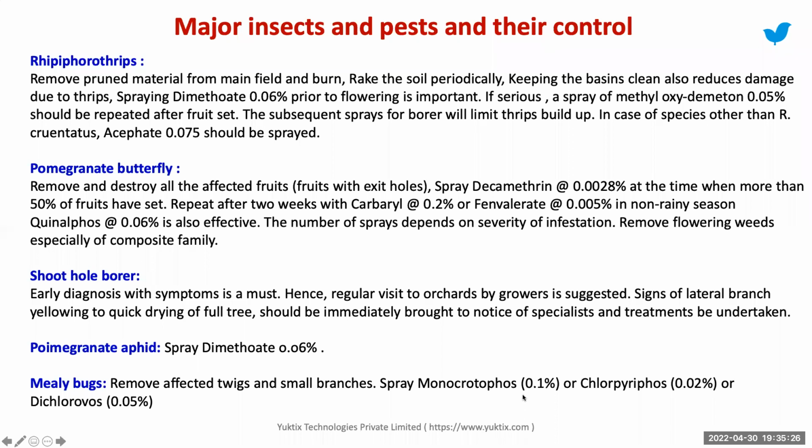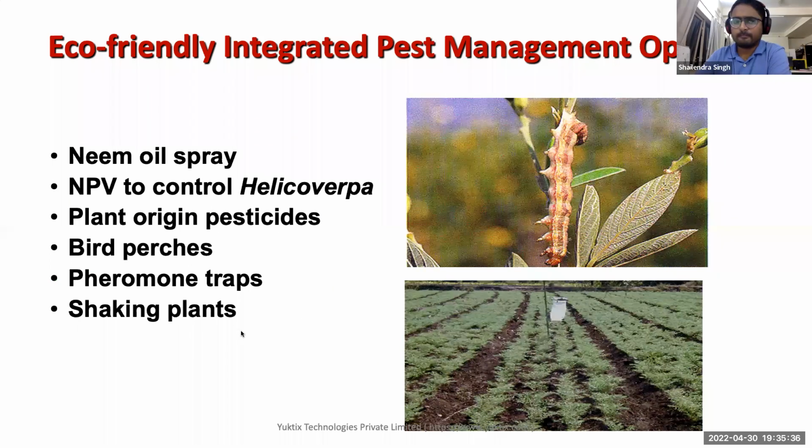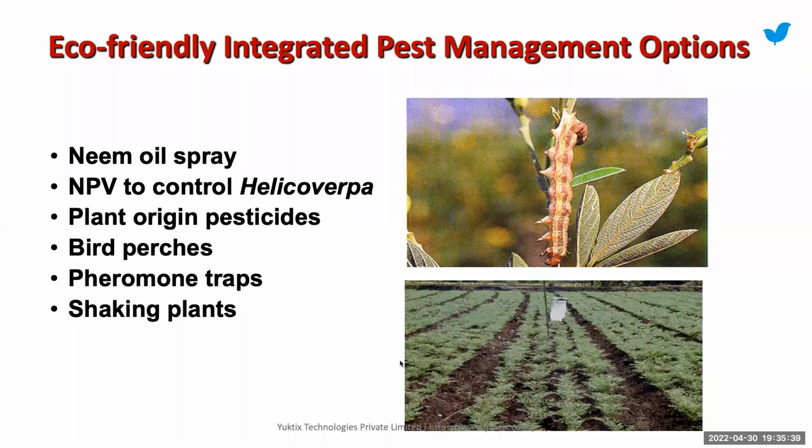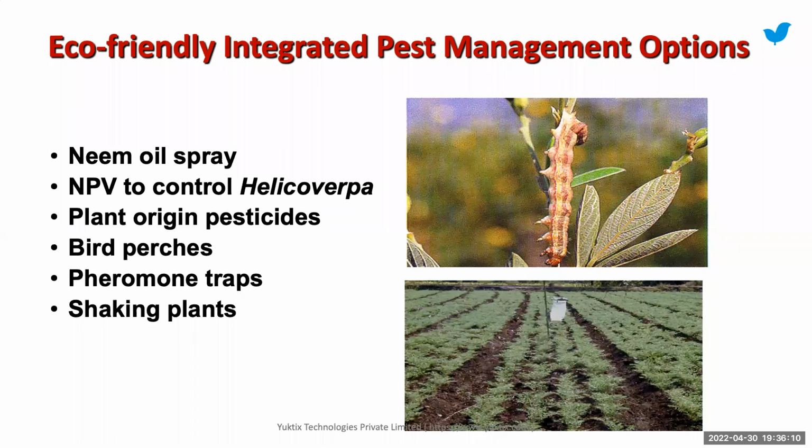Eco-friendly integrated pest management is another option to reduce the cost on pesticides and also to protect the environment. So neem oil spray has to be incorporated. NPV also can control the helicoverpa in the intercrops if you are growing intercrops of legumes or anything. Plant origin pesticides, that is the biopesticides, have to be used. Natural birds have to be attracted to take care of the pests. Birds also feed on some of the pests or insects. Pheromone traps should be kept in the field to monitor the pest attack. These are some of the natural eco-friendly systems of integrated pest management.